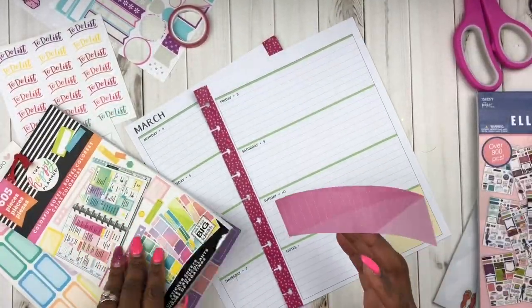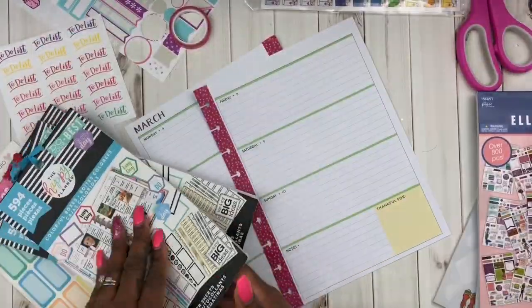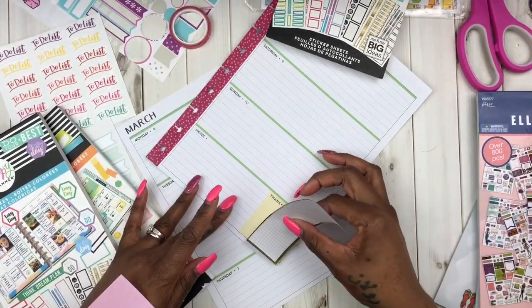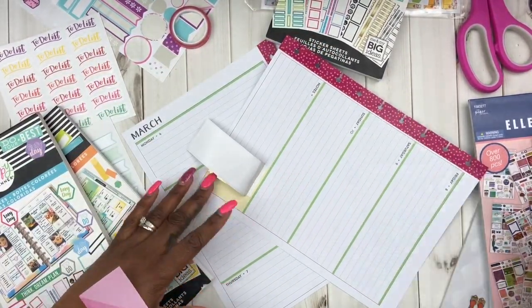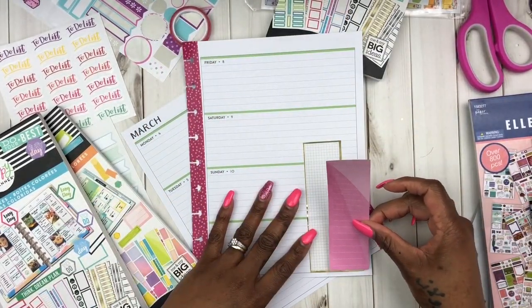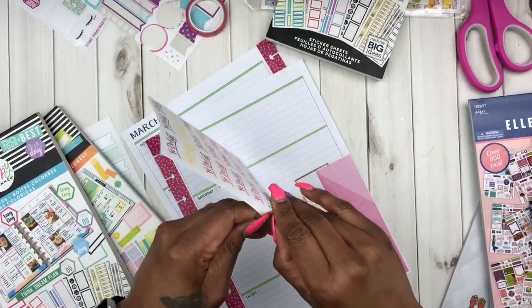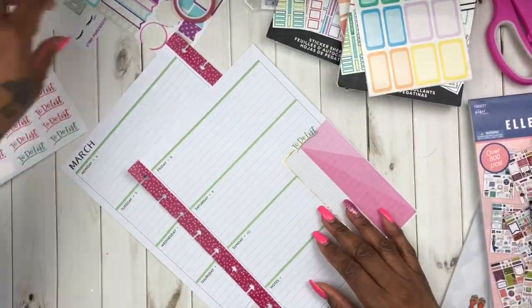So as you can already tell, I've went ahead and added some washi to the hole punch side of this spread because it had like a blue color. And one, I didn't like it. And two, it didn't go with the colors that I envisioned on the spread. A quick and easy color that I can always go to when I see green is pink.